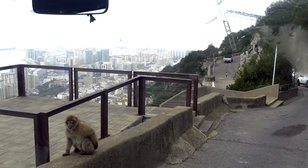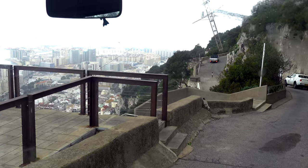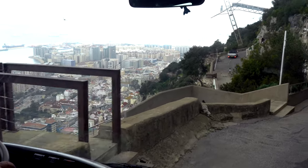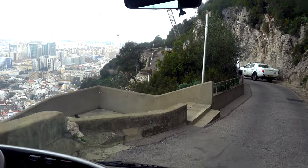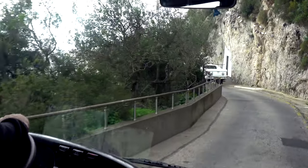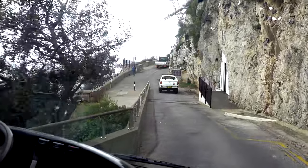You see him again? He's going to get a lift now. He doesn't feel like walking, so he'll jump down there. Look, he's still on the bus now. He'll jump down here.